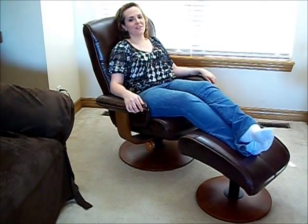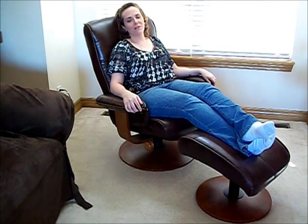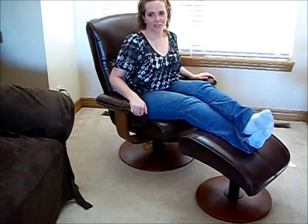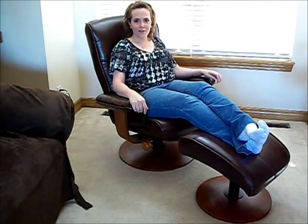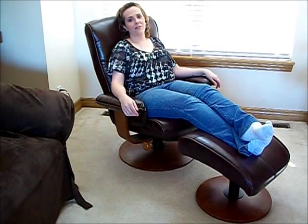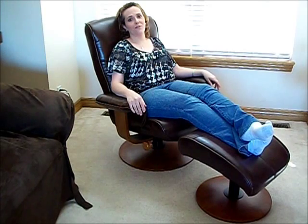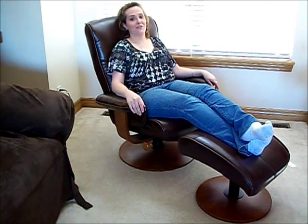I just wanted to share the leather recliner that I recently won from GoRecliners.com, which is a store with wholesale furniture brokers, and I'm really enjoying it. We have had it a few weeks now, and it's the first recliner I've ever owned, and honestly, in 12 years of being married, the first piece of new furniture that we've had in our living room, so it's pretty exciting.